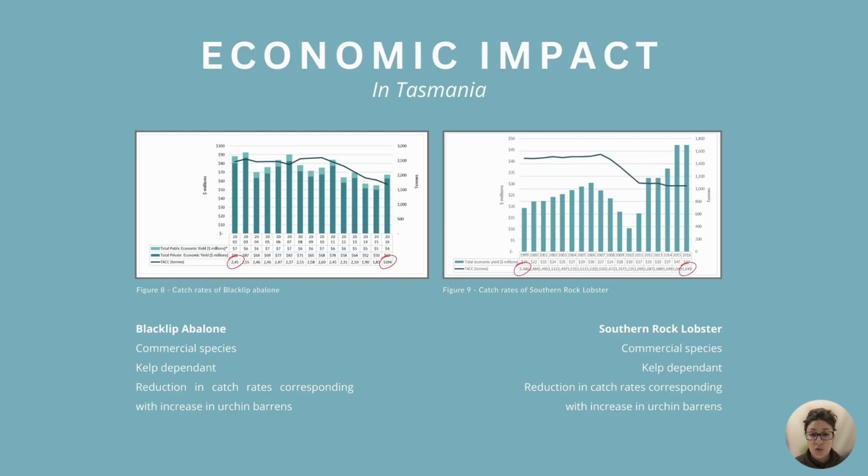Giant kelp habitats also support commercially fished and economically important southern rock lobster and blacklip abalone. As indicated on the graphs shown, both species have suffered declines in catch rates in recent decades. Research has linked the catch rate reductions to an increase in barren habitats, highlighting the negative impact long-spined sea urchins have had in eastern Tasmania.